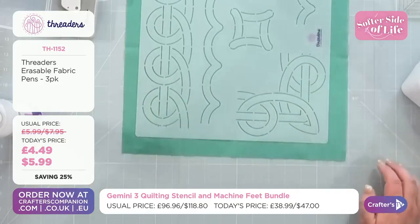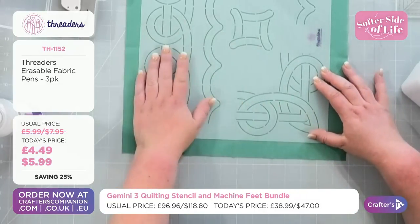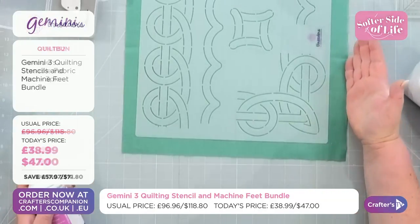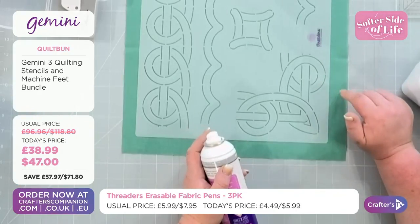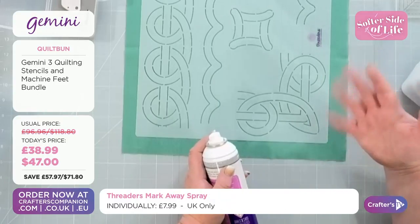Now, you wouldn't do both. You would do one or the other, depending on your project. But I'm just doing this just so you can see. And what you would also do is mask off your area, because you don't really want this spraying onto your fabric. However, it does dust off, and it does wash away as well.